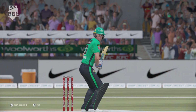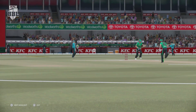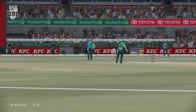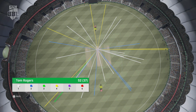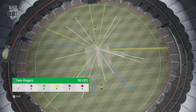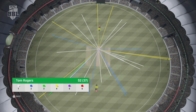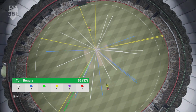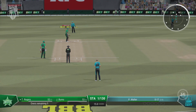He hits to the leg side. And this one as well, really good late cut for four, that one from Tom Rogers. You can see here it is, the 6 fours. Hit to different sides of the ground, a bit of a late cut, then one over the keeper for four. A few through the covers, and the one through square leg, but not much down the ground.